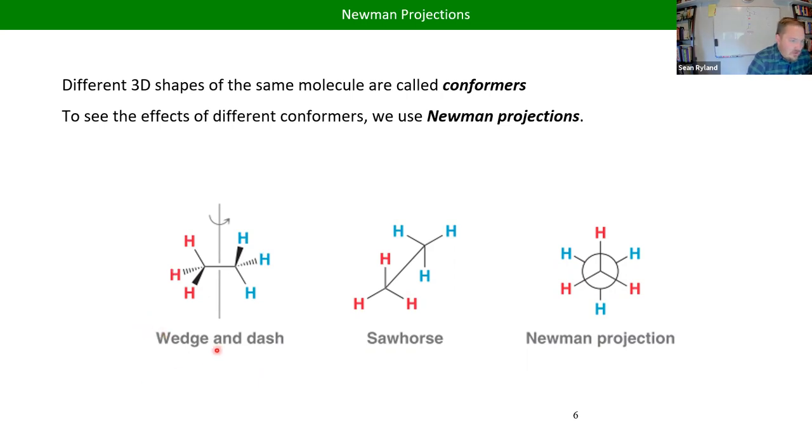This sawhorse projection is a little bit less common, a little bit less useful, but you do still see it occasionally. But this Newman projection is going to be very, very important when it comes to analyzing these conformers. And it just every time makes me think of Seinfeld. Hello, Newman. You guys will learn to feel that same way about the word Newman from these Newman projections.